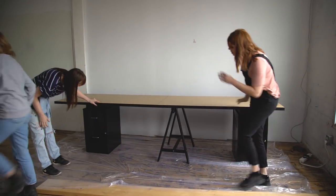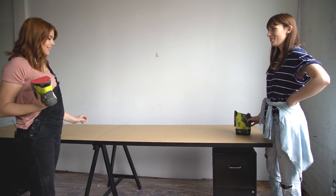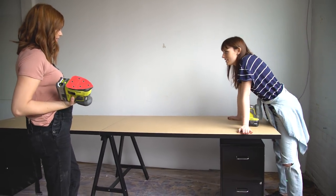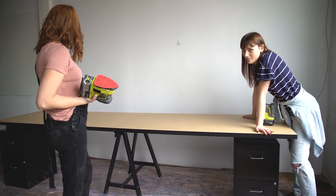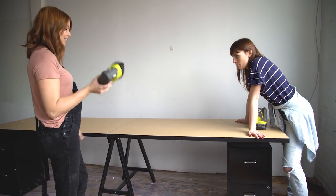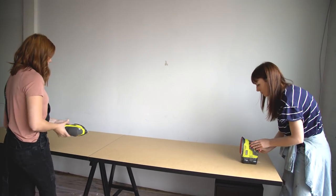Yes, table. So to do these concrete table tops, we think we have to sand it so that the concrete will stick. Yeah. Or cement, whatever you want to call it. It's looking really good though. It is. So let's first sand it up and then we'll get to concreting. Yeah, sounds awesome.